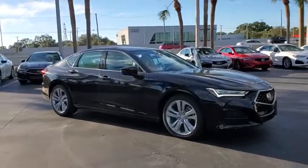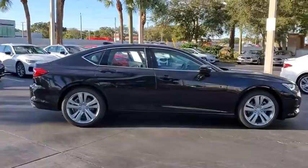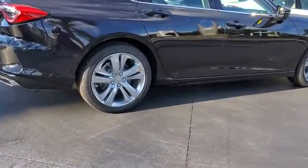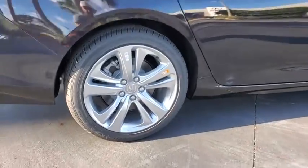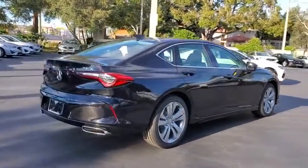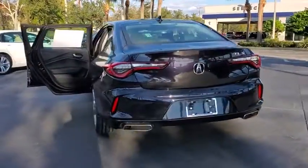Take a ride in the 2021 Acura TLX. The Acura TLX impresses drivers with its nimble handling, great fuel economy, and long list of high-tech features. It comes with an extremely quiet interior, spacious front seats, and smooth ride quality. Here are some of this vehicle's great options.